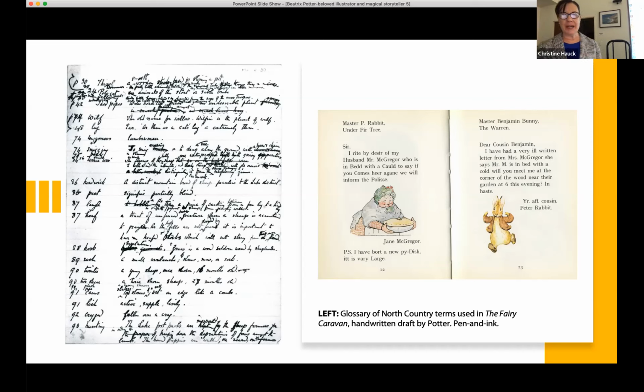Master Benjamin Bunny, the Warren. Dear cousin Benjamin, I have had a very ill-written letter from Mrs. McGregor. She says Mr. M is in bed with a cold. Will you meet me at the corner of the wood near this garden at 6 this evening? In haste. Your affectionate cousin, Peter Rabbit.